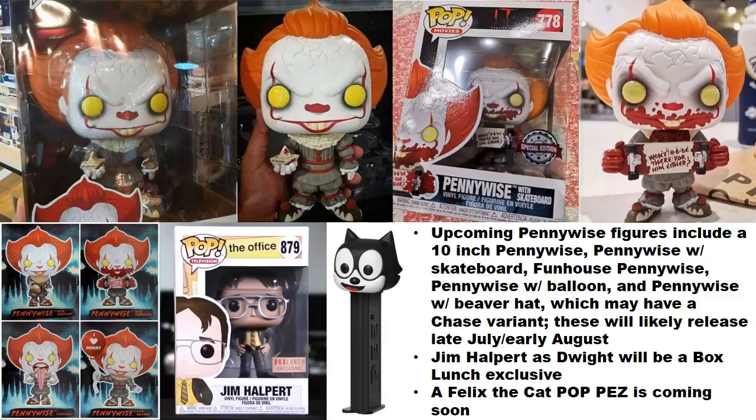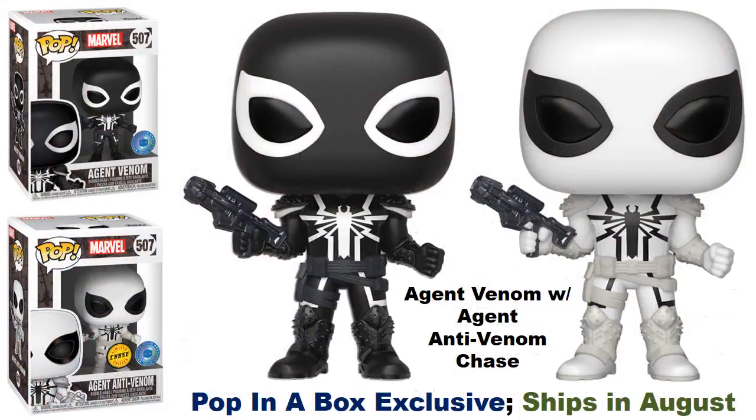No specific release date. I said previously when Pop in the Box was hinting at their next Marvel exclusive that I was really hoping that it wouldn't be something that I was interested in. It turned out to be Agent Venom, which you see pictured here. This is a pop I really have been waiting on, so I'm kind of disappointed that it's with Pop in the Box, because I've seen so many people that have had issues with their shipping.